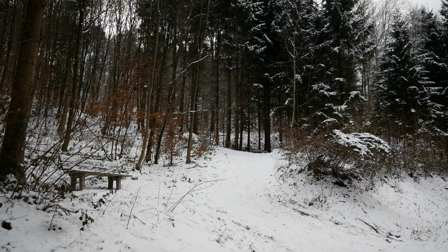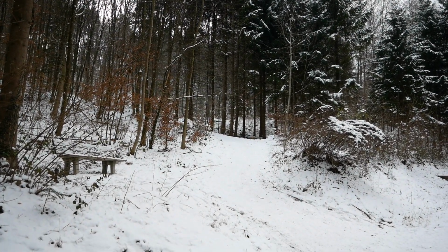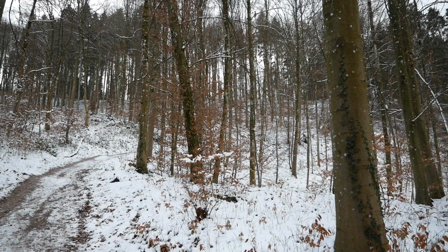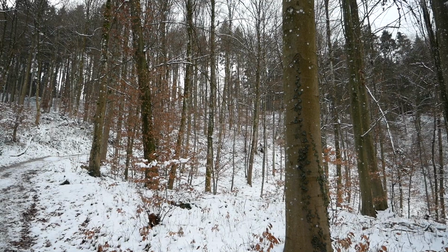Well, I didn't see that one coming. Apparently here I need to leave the road after all. Looks not really attractive, but let's see where we get. There's quite a steep climb ahead, and it's really, really slippery. Far more slippery than I expected.